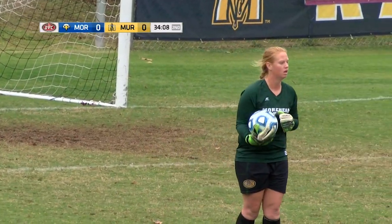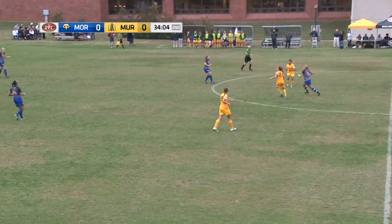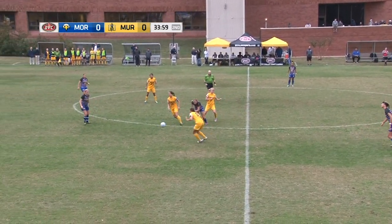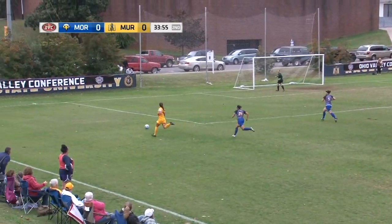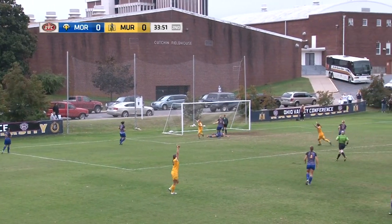She's got to take the height off that. She's got to put a little shape on it. A decent idea, just not good execution. She'll want that back to do better. Cross through to Richardson. Richardson looking to cross, and there it is.